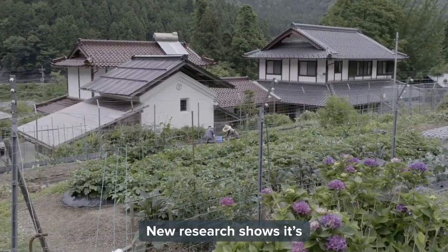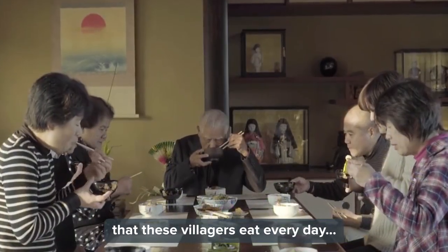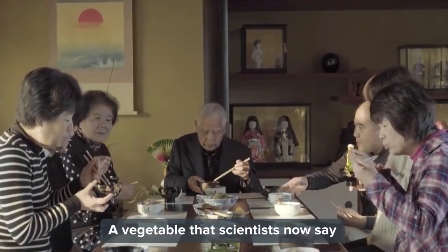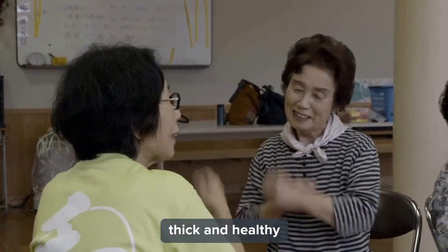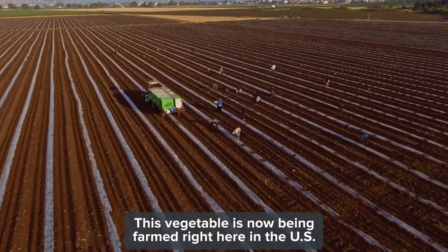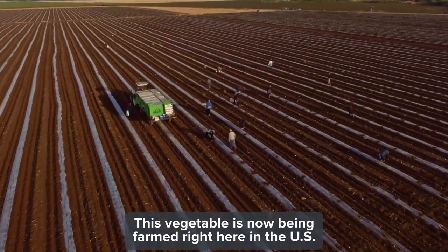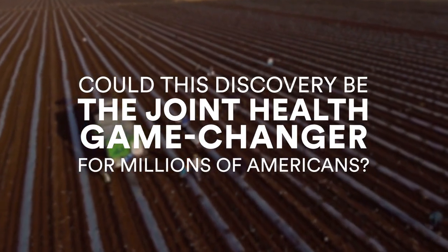New research shows it's all thanks to a colorful vegetable that these villagers eat every day. A vegetable the scientists now say keeps their protective joint jello thick and healthy long into old age. The best part? This vegetable is now being farmed right here in the U.S. Could this discovery be the joint health game changer for millions of Americans?